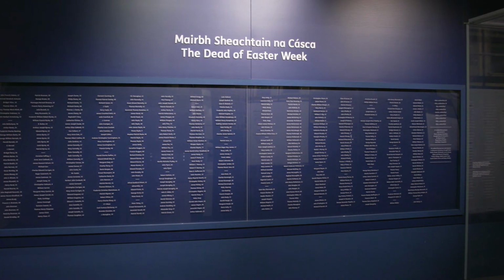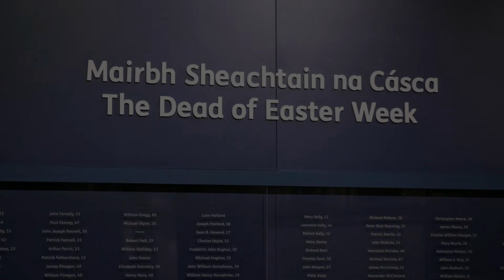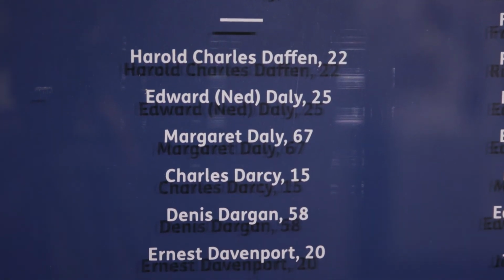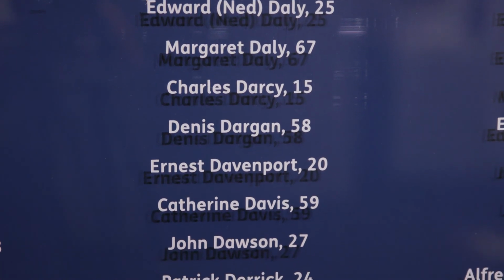We had a lot of discussion about the arrangement of the names on the Wall of the Dead. We made a decision that we would go with not segregating people out as to whether they were combatant, whether they were rebel, whether they were British Army, or whether they were civilian dead. It was, in some senses, different, but we felt that everybody deserved equal billing in death.